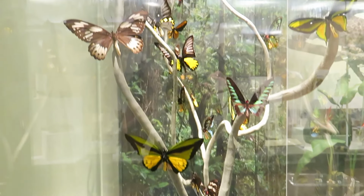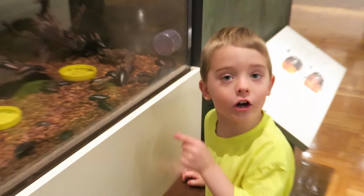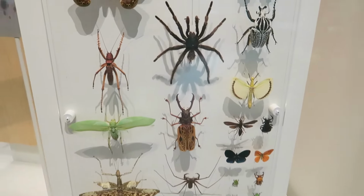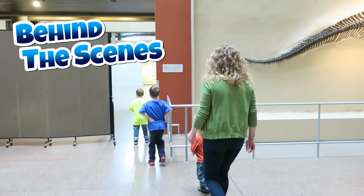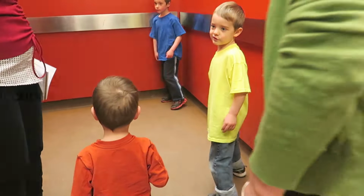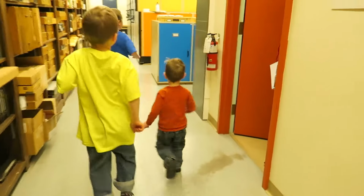I think we like the bugs and butterflies the best. Someone's trying to climb out. Can we touch the cockroaches? Okay, it's time to touch some creepy crawlers. Wow, we get to go behind the scenes. Like tarantula. We're heading to the entomology department to meet Brad, a guy who knows a lot about bugs.